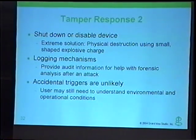You need to make sure though that when you're implementing the tamper response features that you keep accidental triggers to a minimum, which means in certain cases the end user might need to understand what environmental conditions they can operate the device under. So if it's in a military environment, you have to say keep it within these temperature ranges or operate under these conditions. Especially with the use of shaped charges, right. It's like don't try to microwave your device type of thing. So don't attack it. So that might be the case in certain situations.